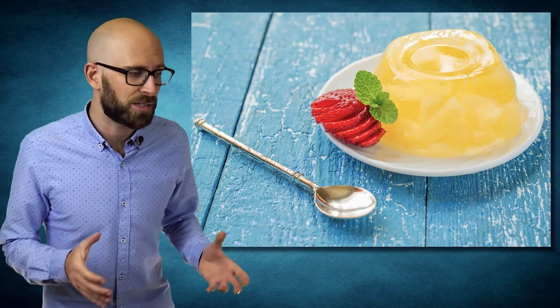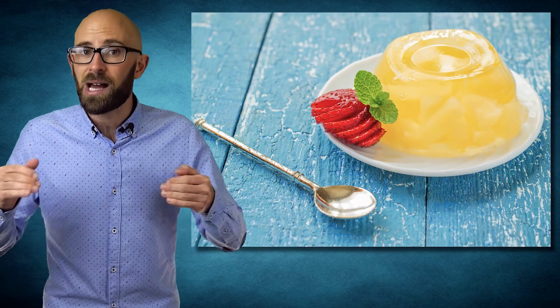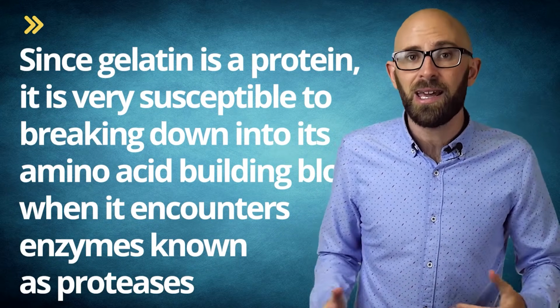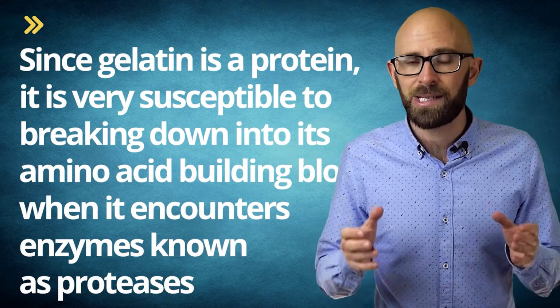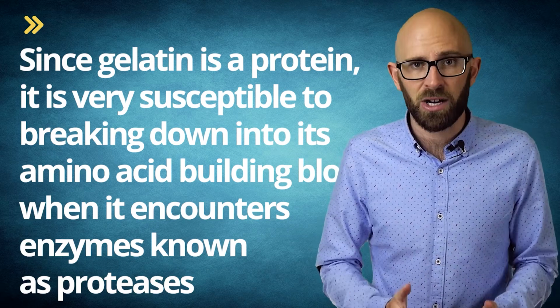Alright, so where do pineapples come into this, and why can't you put them in Jello? Well, to begin with, it's not true that you can't put pineapples in Jello. You just shouldn't put unprocessed pineapples into it unless you like the Jello to stay in its liquid form. You see, since gelatin is a protein, it is very susceptible to breaking down into its amino acid building blocks when it encounters enzymes known as proteases. As a result of this breakdown, the proteins are unable to tangle together to create a partially solid structure. The bottom line is, without this linking, the Jello never sets.